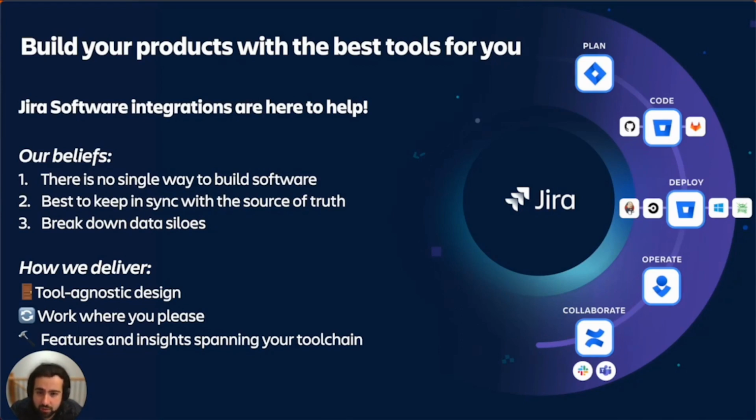Our platform is built around data. And so we can go and show you insights, reports that aggregate and pull that data from many different sources. And so we build in a way that focuses on what you need to get done, not where the data actually lives.